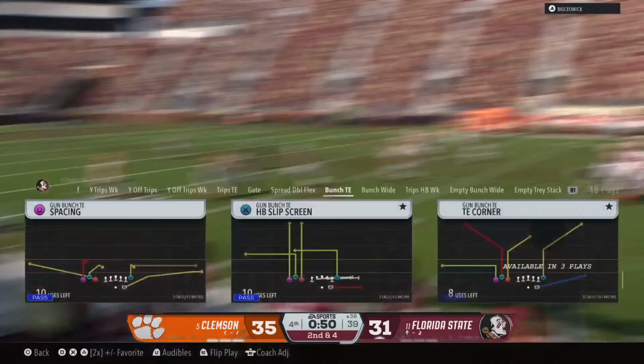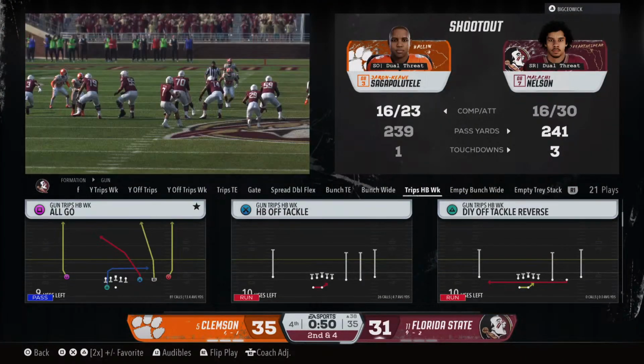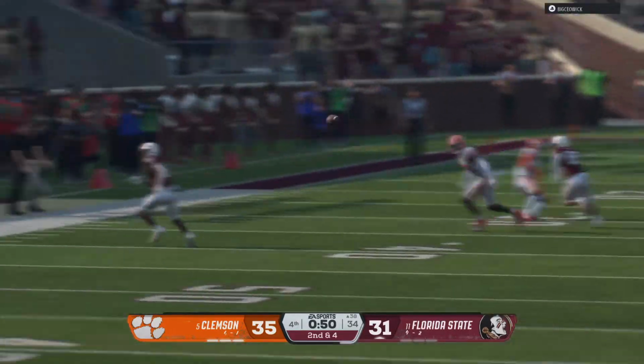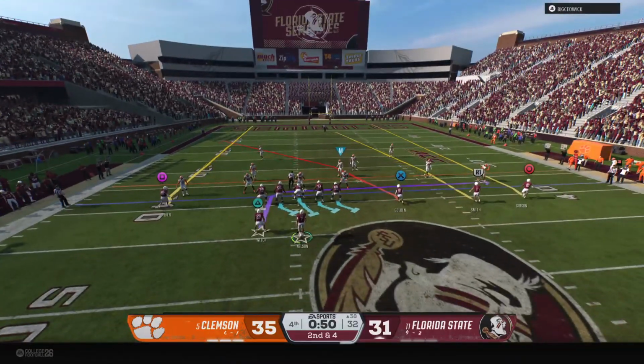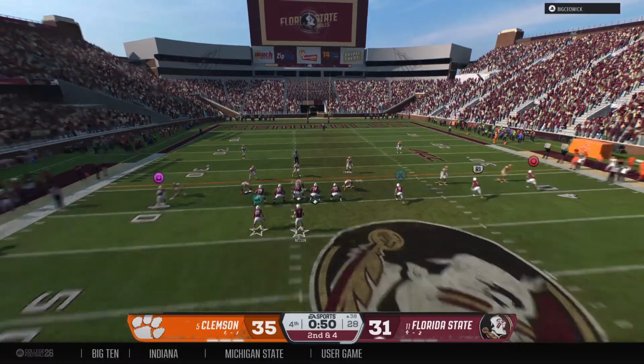Caught near the sideline. It's Golden. And it's out of bounds after a decent gain. Well, it's a great catch near the sideline, and does a good job of getting that foot down to secure the catch. Here we go, trailing late in the game here.